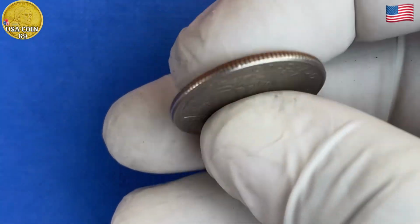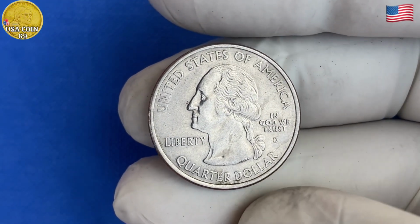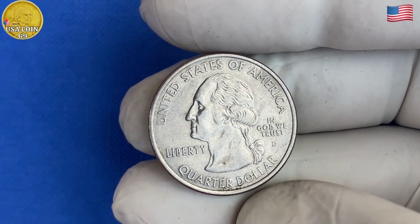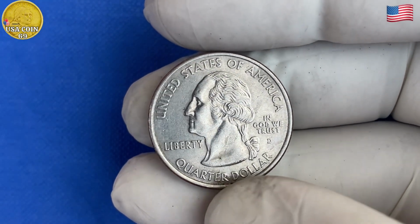For example, a 2006 Washington State quarter that has a misalignment or unusual feature could easily fetch a premium price on the collector market. Errors like these are highly sought after by numismatists, and they can significantly increase a coin's value. Now, let's get to the exciting part.